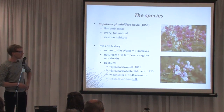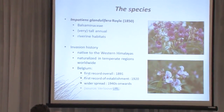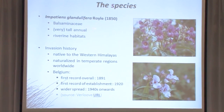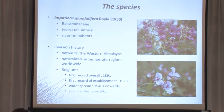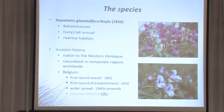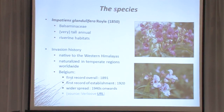Probably no need to introduce the species. This is Himalayan balsam, Impatiens glandulifera. Maybe except for the fact that it is actually an annual species, which is quite peculiar. For now, it's actually the tallest annual species within Europe. And of course, this has important implications for managing the species.